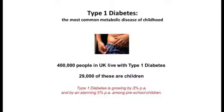So type 1 diabetes is the form of diabetes that typically arises in young people. It used to be called juvenile diabetes for that reason. The average age of onset is around 12, but it can develop at any age. There are around 400,000 people in the UK living with type 1 diabetes, and over 29,000 of these are children.